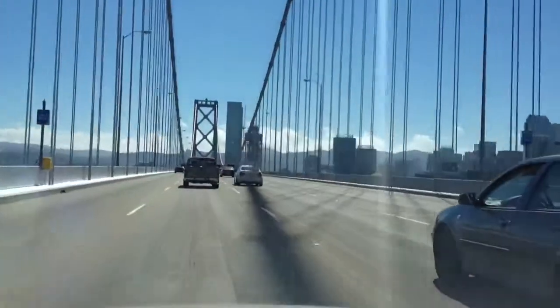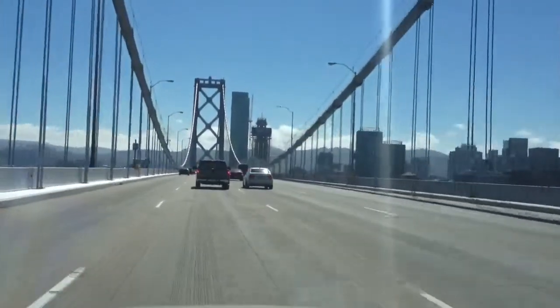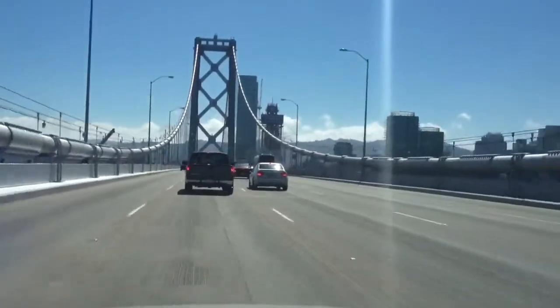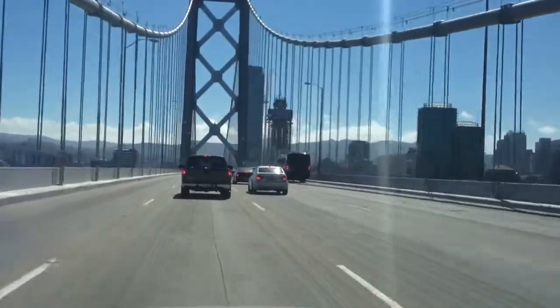Later this year, the Caldecott Tunnel, the fourth bore, will also be completed. And it seems like a lot of these projects working on a lot of the highways around the Bay Bridge have come to completion either before or after the bridge was actually finished.